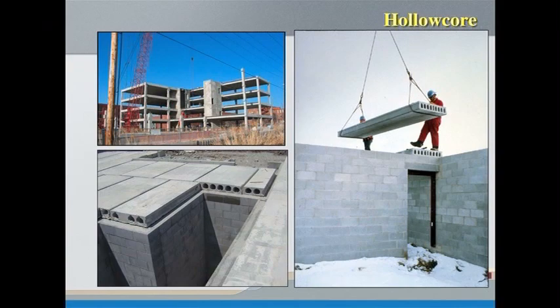Hollow core usually is going to be about 30 feet long. And we see a lot of it used for hotels, motels, single family homes, condominiums, schools, any place where you want to get a nice long span, and any place that fire safety is going to be an issue. It can be a really good product in any of those cases.